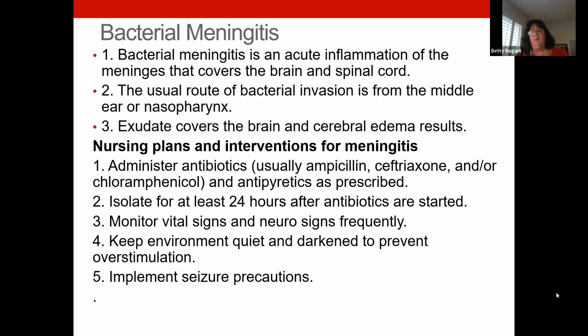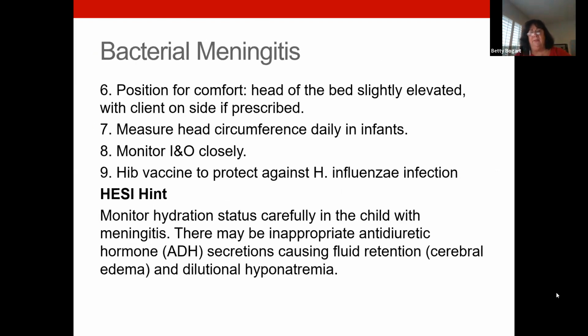Now, one of the things with bacterial meningitis is that they are contagious until 24 hours after the antibiotics have been started. So know that, to protect you. Placing them in a nursing unit, very important. Put them in their own room. Usually it's one of those reverse airflow rooms. And then their eyes, lights, sound, noise bother them. Make sure it's quiet and it's dark, okay? And anything that affects the brain, you always worry about seizures. Because we worry about too much fluid in the brain too.